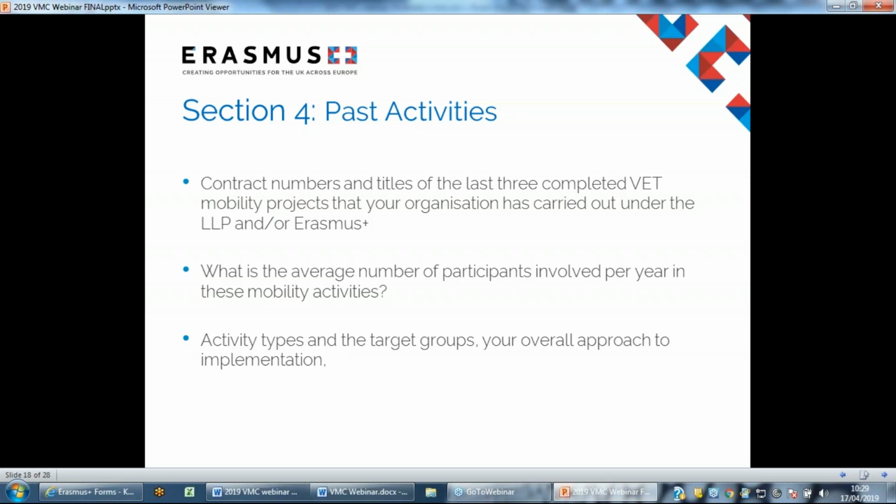This is also the section where you need to provide information of the relevant contract numbers and titles of the last 3 VET mobility projects that you completed under the lifelong learning or Erasmus Plus programs, as this is what makes you eligible for the Charter. Single applicants should include their last 3 projects. Consortium applicants should give the project details of each member of the consortium if you have not completed 3 previous mobilities together.